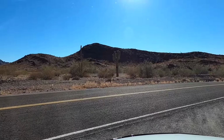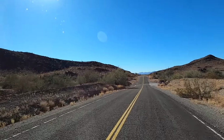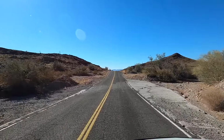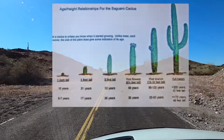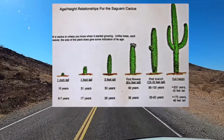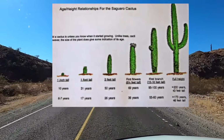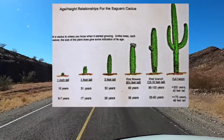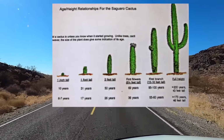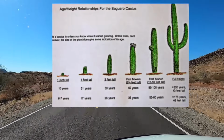Off we go. Look at that cactus straight across. Isn't that cool looking? It still is incredible how old those things are. When I saw that chart, I'll have to find that and republish that chart. Because on that chart it said a few inches tall took 10 years, 50 or 60 years for a few feet, and when it gets way up there like 30 feet, 200 plus years. I mean, it was just insane to even think about.